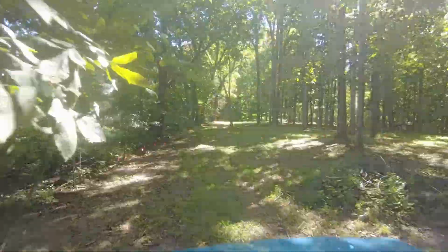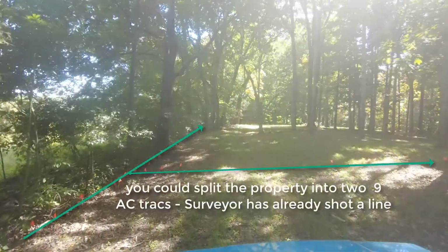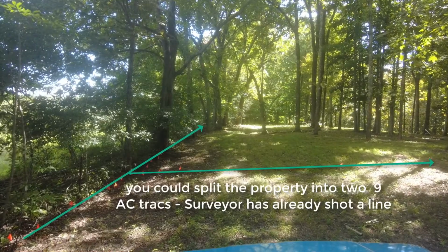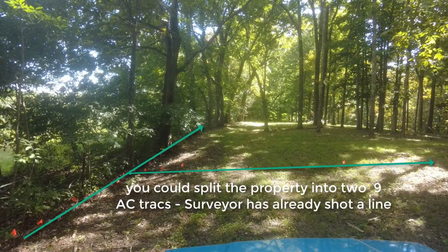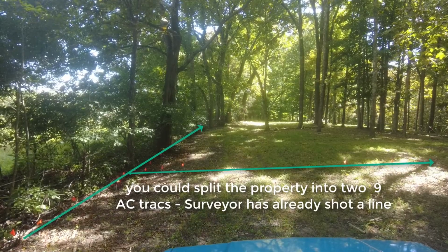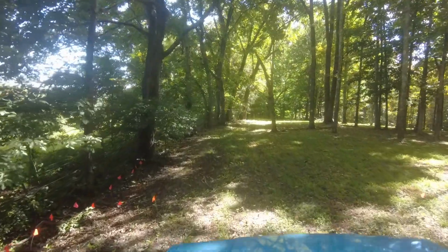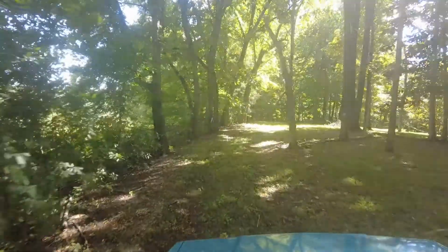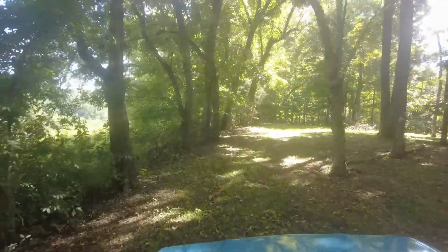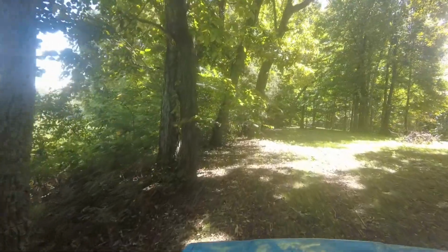All right, you see these flags right here? That divides where we divide the property. The property runs back down the hill. So back this way and to the road is 9 acres. It seems like the other side is bigger. It's 9 acres too. It's just that this whole parcel is like a big triangle, and we're on the fat end of it. As you keep going in the direction we're going right now, it comes to a point at the bottom of the hill.